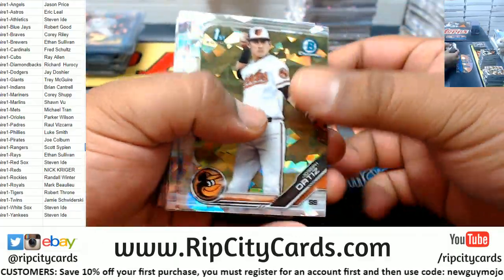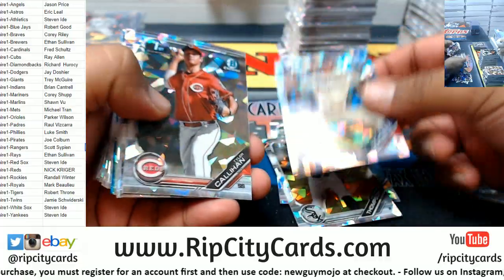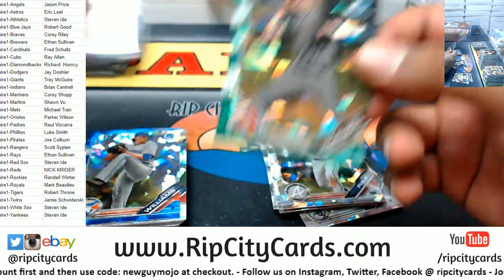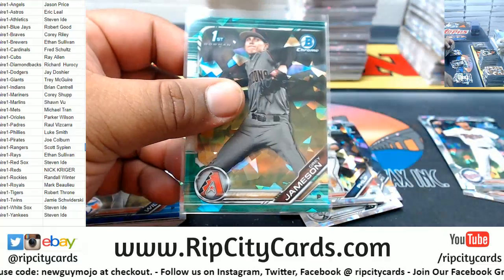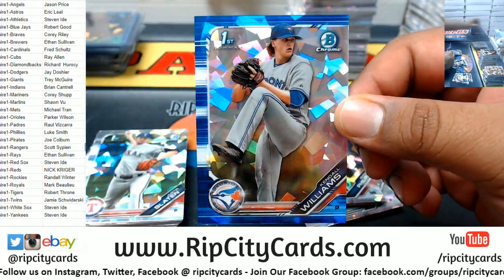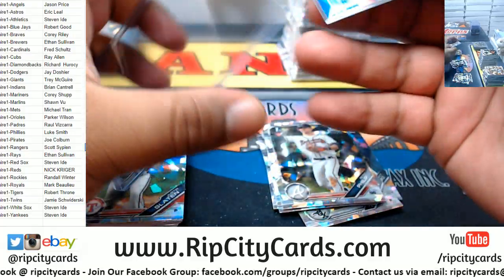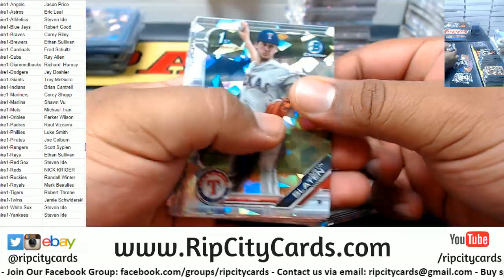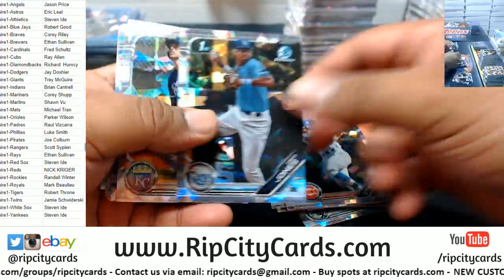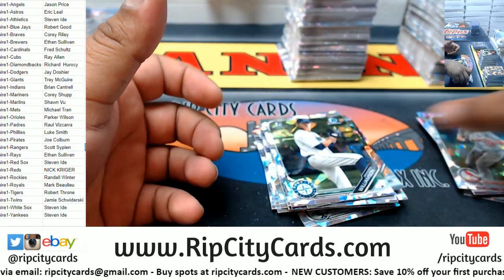All right, last pack. Good luck, everybody, especially those without a hit. Here we go. We got Dre Jameson of the D-backs, which is the 50. Kendall Williams of the Blue Jays. That looks so nice, that blue on blue. That's the 99. So that's going to do it.